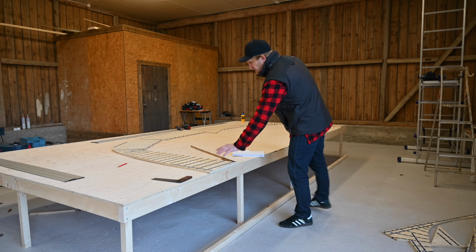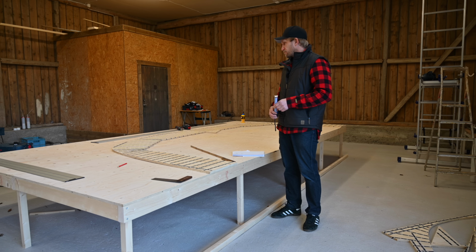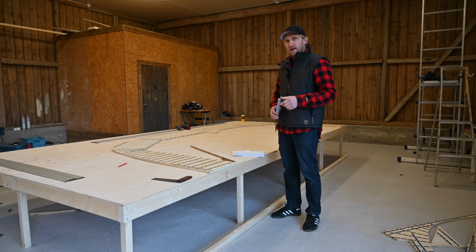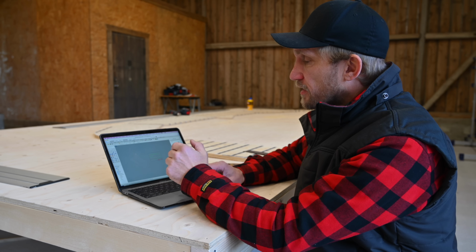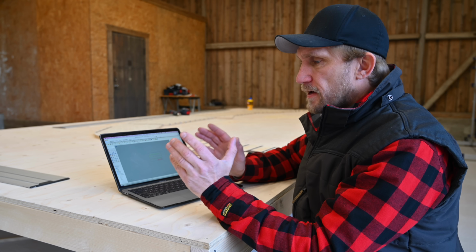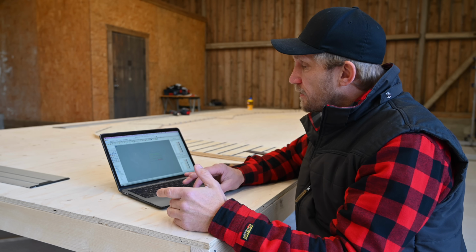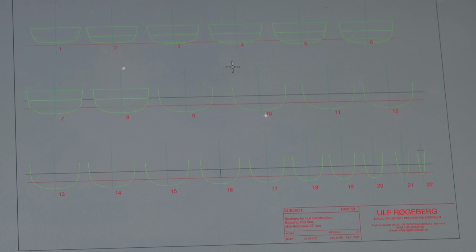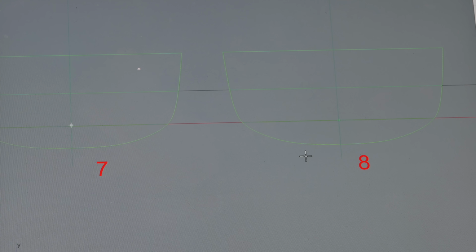There are 22 of these in total, so there will be a lot of cutting with the CNC router. And maybe I forgot to mention this, but Ulf, our naval architect that is helping us with the design of the boat, has produced an SVG file, a cutting file, for all the different stations for the hull. So you see them here. And like I said before, the first piece that we cut here is number 7, and that's the largest and widest of all of these.